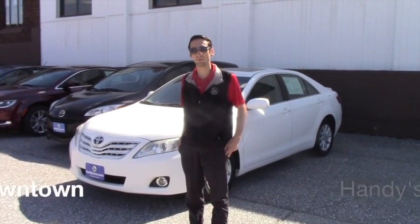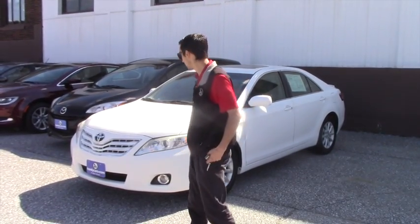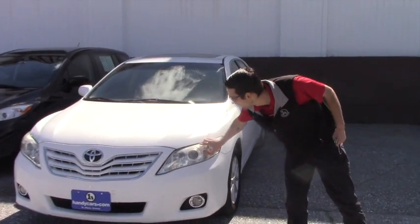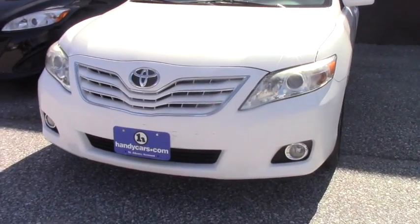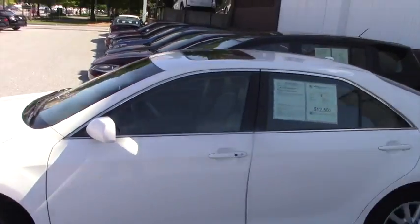I just wanted to show you some other vehicles since the Corolla you inquired on is no longer available. Going over this is a 2010 Camry XLE. So you're going to have the halogen headlights, the fog lights, the alloy Toyota rims, sunroof on top, but we'll get to that in a second.